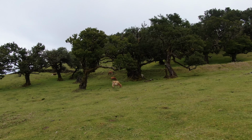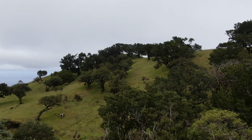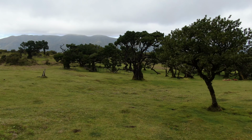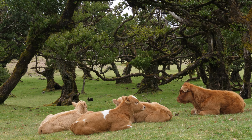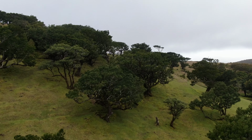Laurisilva is a precious mass of fertile woodland that today fulfills an increasingly important role in maintaining the island's hydrological balance as well as biological diversity. The densely wooded Laurisilva covers an area of approximately 15,000 hectares and contains a unique collection of plants and animals, including many endemic species.